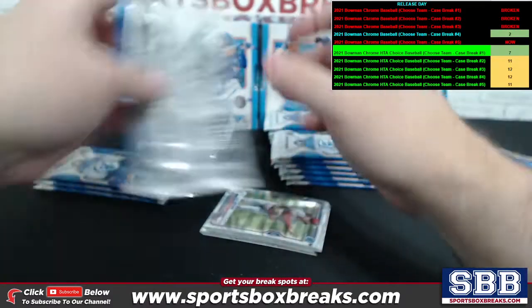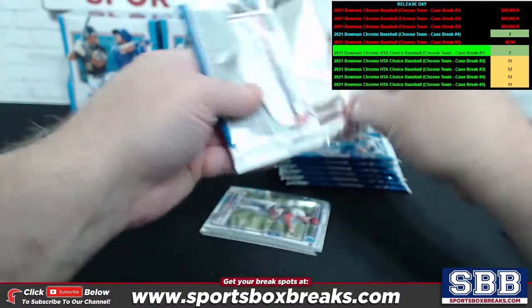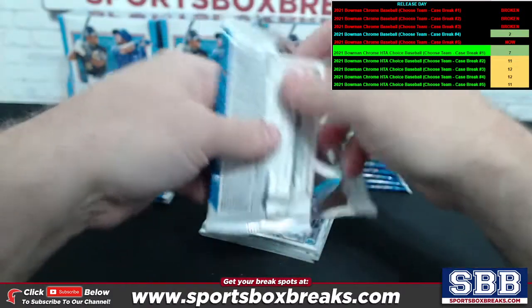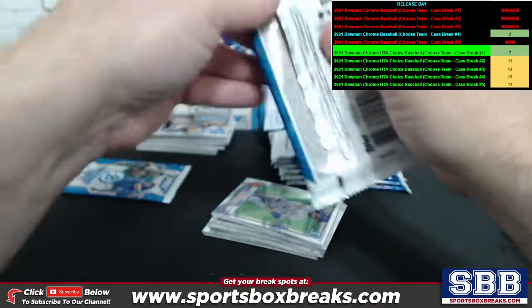Still waiting to see a red. We pulled a bunch of orange, we pulled a bunch of gold, pulled some atomics in there. Still waiting to see red.